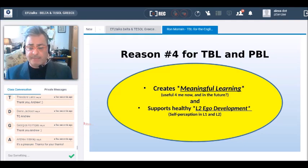And I think TBL and PBL helps to create products that students will be able to use now and in the future. And then we come to the point of also, it supports a healthy second language ego development. Language is a very important part of how we see ourselves and how we communicate with other people in our mother language. And we need to find a bridge to help students really create the language that they need in the target language, of course, in this case, English, and help them to start to see themselves and the English language as something real for themselves, so that they can actually communicate in business situations or in private situations.